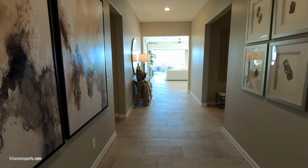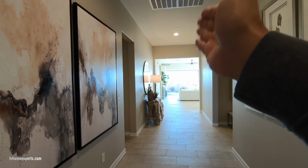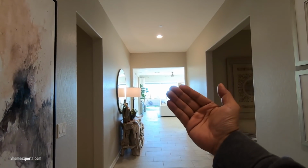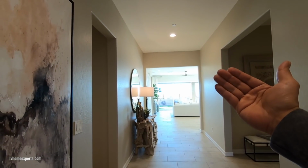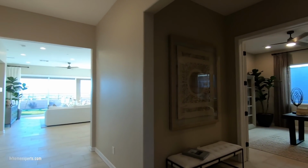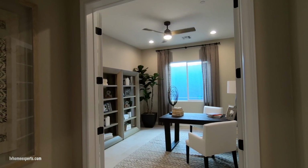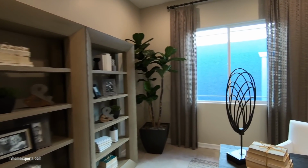Now I noticed the tile is not running in the same flow of the home. I prefer it to be on the same flow of the house as you enter. However, the reason why they probably did this is because once we go into the kitchen, you'll see that the island is going this way, and a lot of designers will make the tile go in the same direction as the island. Off to the right here, you do have an option to have this as a bedroom as well. You can just frame it out as far as the French door and also have a closet, but on this spec they did an office.